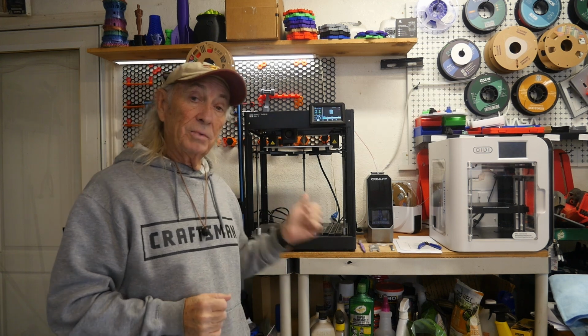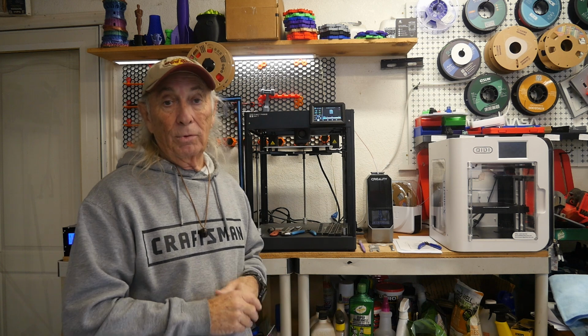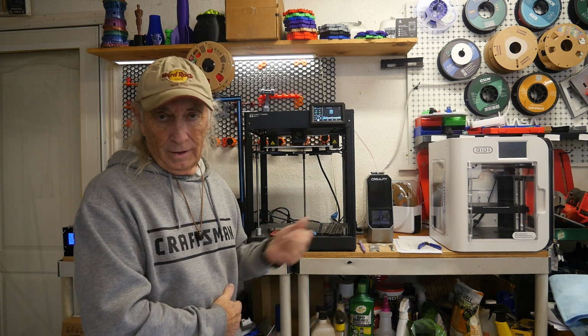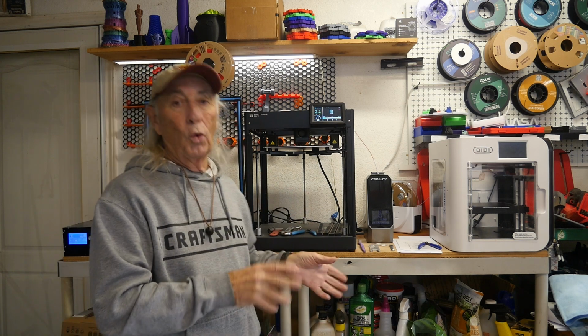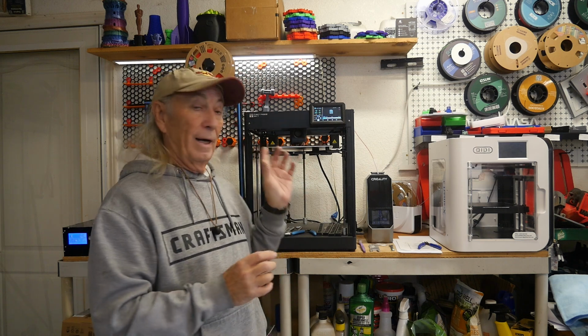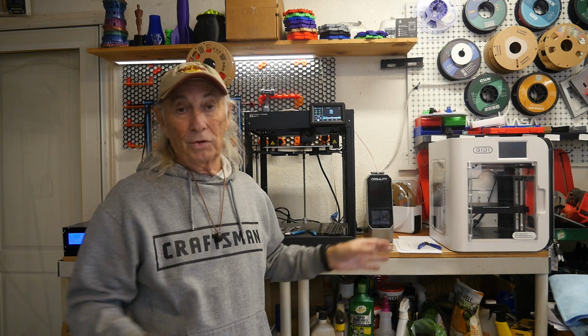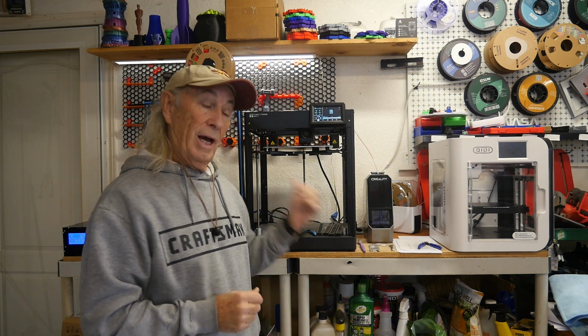The SK1. This is actually a really good machine. It looks like a P1P from Bambu Lab. It has the same build plate size. It's kind of the clone of the P1P, but Two Trees did a really interesting job with it. I use Orca Slicer, that's all I use for this. I tried Prusa and some of the other slicers and had issues, but Orca Slicer seems to just live with this machine without any problems. It's high speed, so that's what I want.